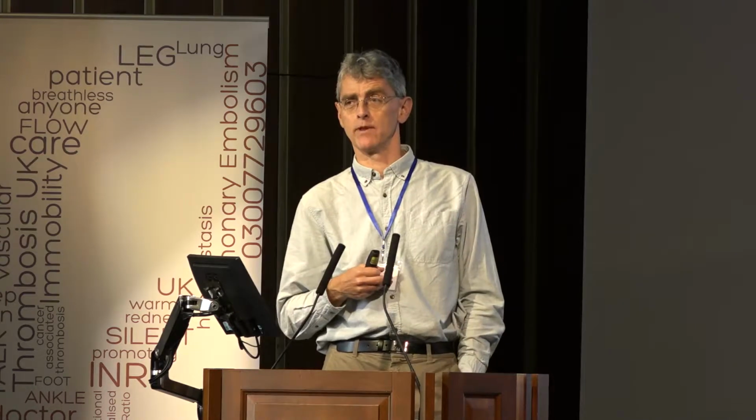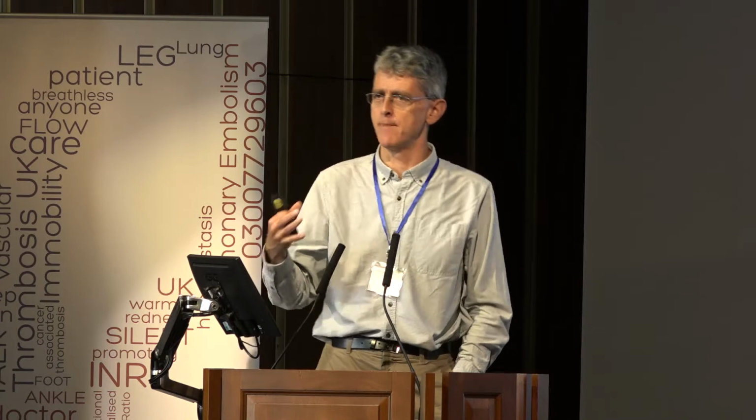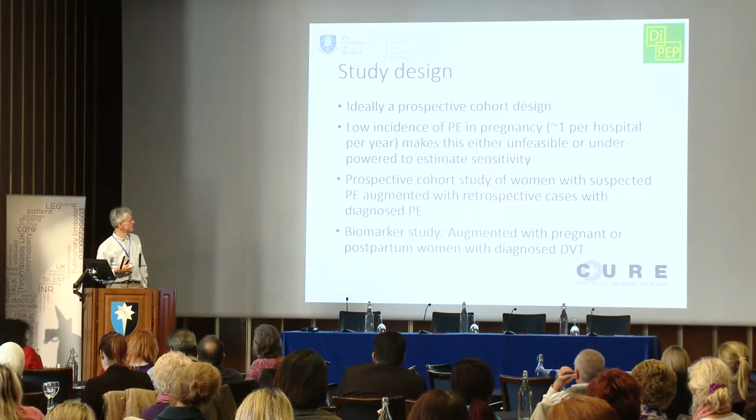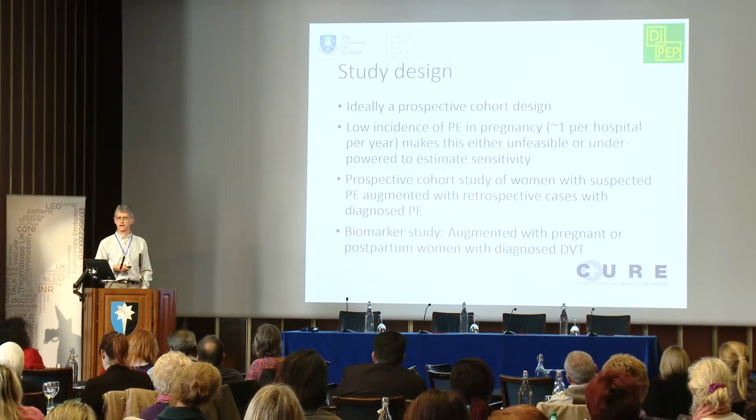Well, we didn't increase the number with PE. We actually also went for women with DVT, because we postulated that biomarkers, the way they work is detecting clot, so clot in the legs was a good surrogate for clot in the lungs. You can argue with that, and you may well do.